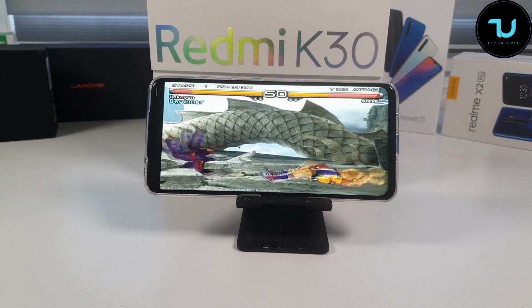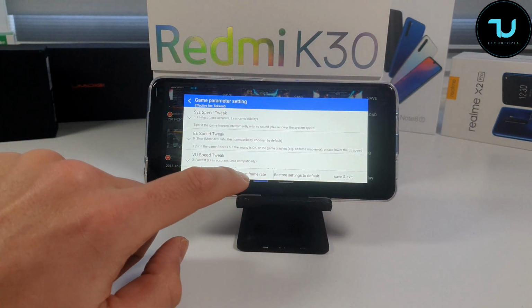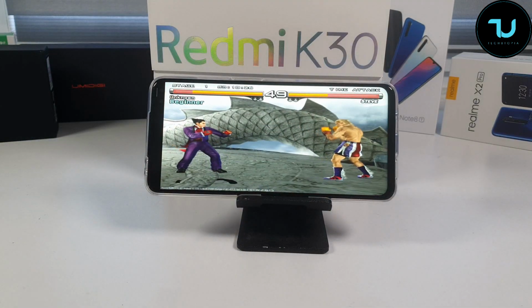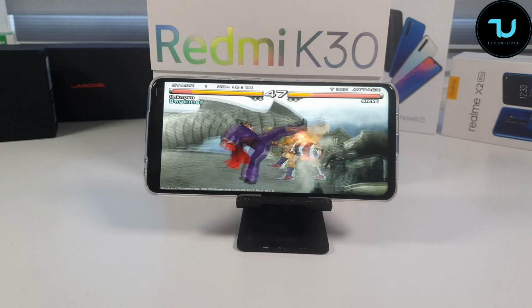Let's try to change the settings here. Let's see, what is it? It's on the fastest frame rate. Let's go with the best compatible option. What the? This looks better? Wow, looks better, bro.